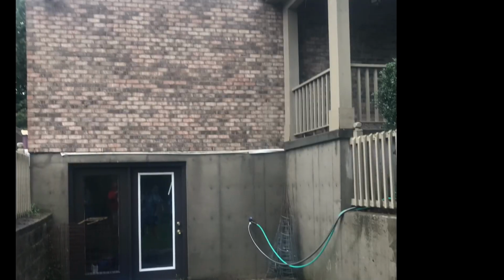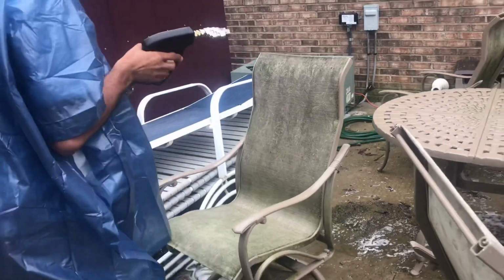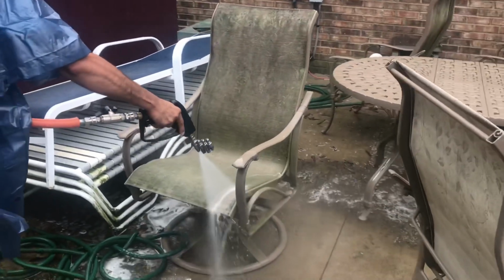So here is some stuff that we had cleaned. This was some nasty green. We got it nice and clean. We actually used the 12-volt soft wash to do that.